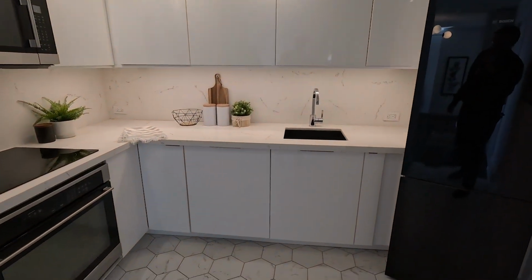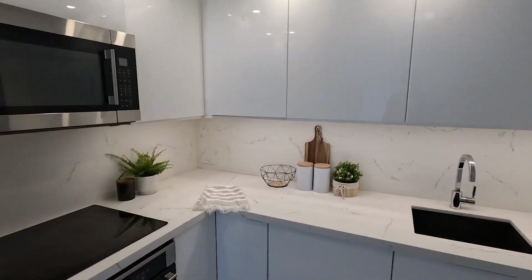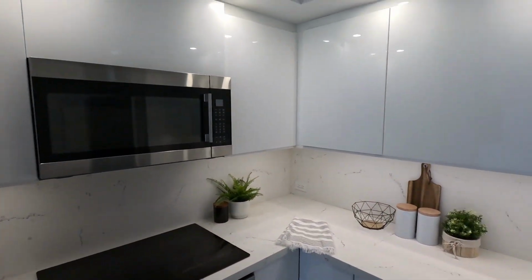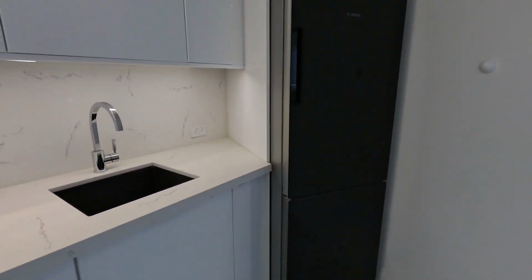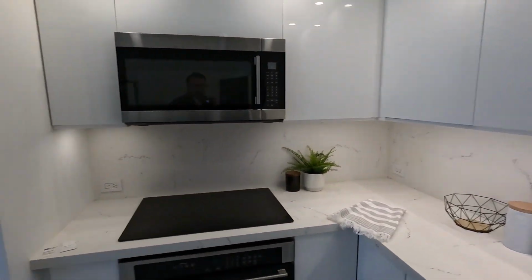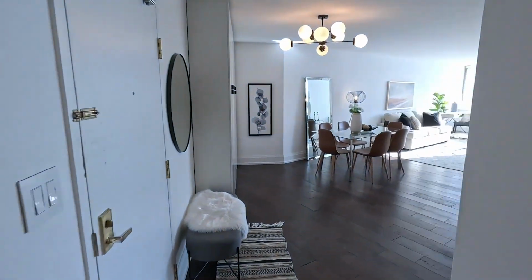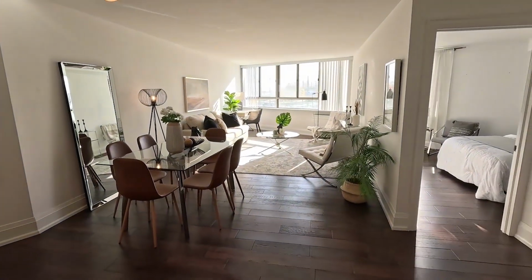Plenty of space over here for cooking, for counter space. It's been completely upgraded. You have stone countertops, this nice shiny cabinetry up there, a nice Boss fridge over here. Lots to do over here. And I kind of like the separation that you have, your kitchen right off to the side, and then you have the main living and dining space right over here. It's really quite a lot of space to work with.